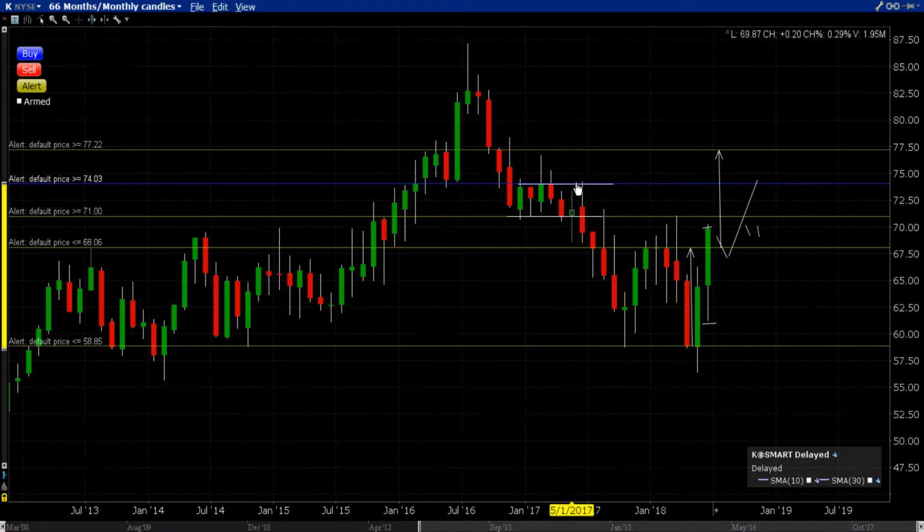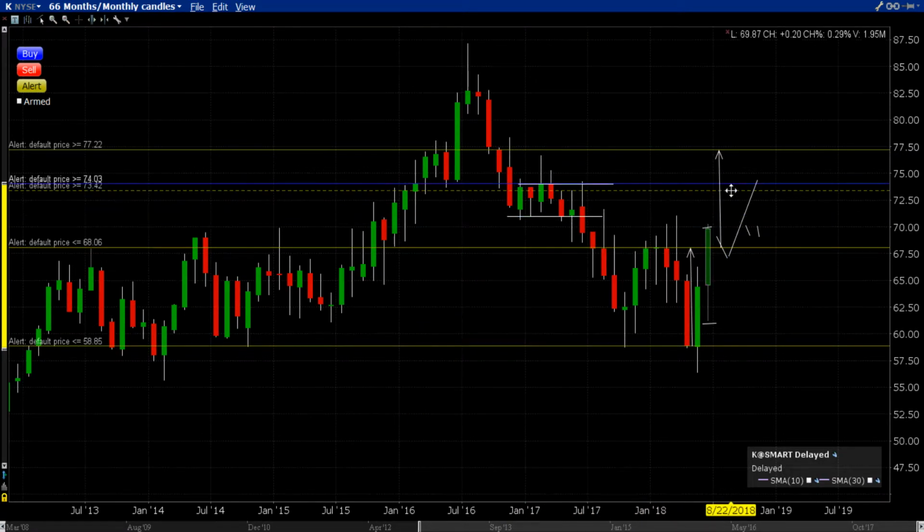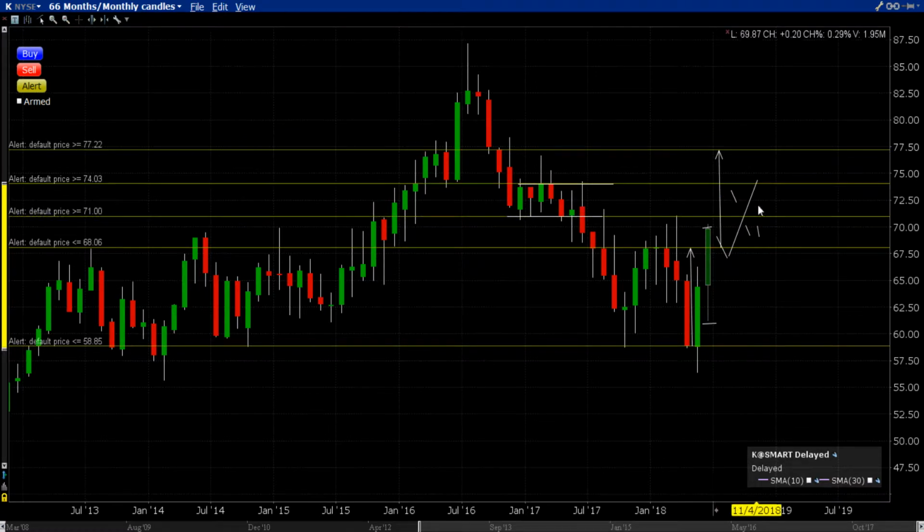It's not the prettiest of targets, in that it doesn't have any resistance along the way. But you still have to recognize that you might have some congestion here, some pullbacks around these levels, maybe some churning in between these levels. So you've got to expect that. And that target here is further away and is least probable of being reached. But right now, that's the only target I have. You'd have to wait for more candles, see how it morphs, and adapt from there. So that's my target considerations.